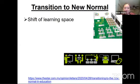So what happened during the transition to remote learning? Personal space to the student's place, usually home. So going to school and university, that's what we call the premise for you to learn. Now learning happens at home within the student's personal space.